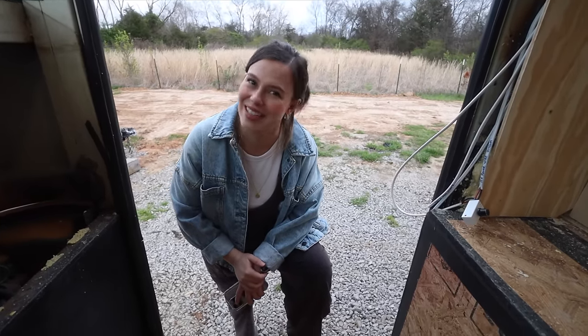Ooh, how much do you think we have spent in this bus so far? I don't know, but we've got $40 left. So let's see how we can renovate a whole school bus with $40 left.